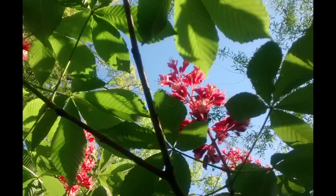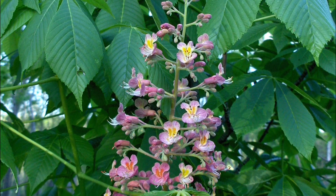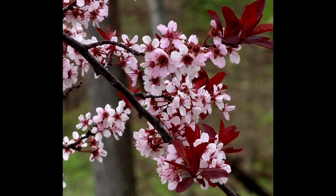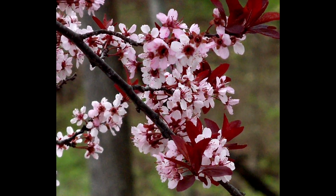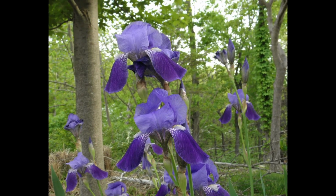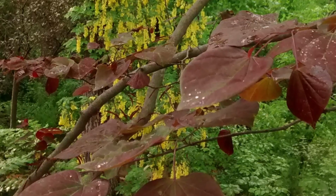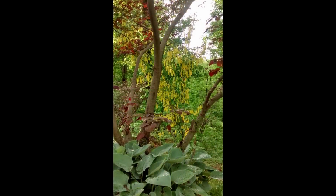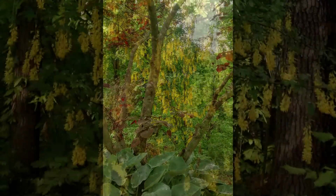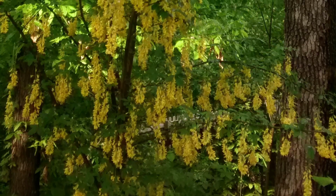The horse chestnut comes out flowering with very, very prominent flower stalks. The color is immensely beautiful. And of course the plum tree flowers, and the irises come up in bloom. And the redbud with the red leaves comes out with the golden chain tree in the background. Golden chain tree and a golden rain tree. I have one of each in the yard, both very different trees, but the flowers are just golden yellow.